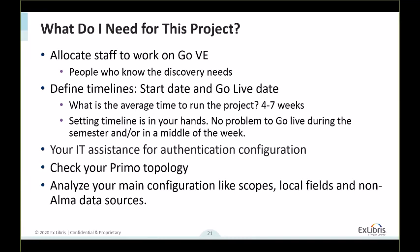You can also start analyzing your main configuration, like scope and search fields. Regarding external data sources, which are the non-Alma data: Alma data is indexed immediately and automatically. But if you have an external data source like DSpace, etc., you have to analyze it, and we will direct you on how to upload that data into Primo VE. So this is a practical slide of what you can start.